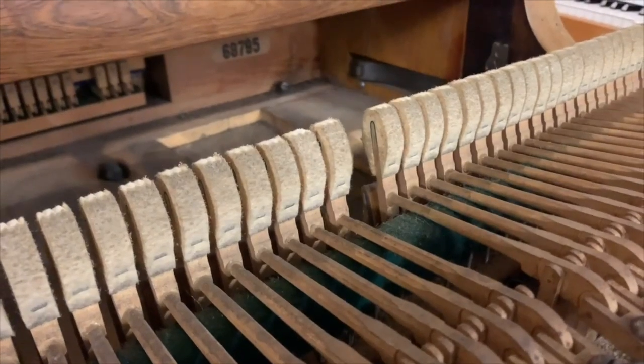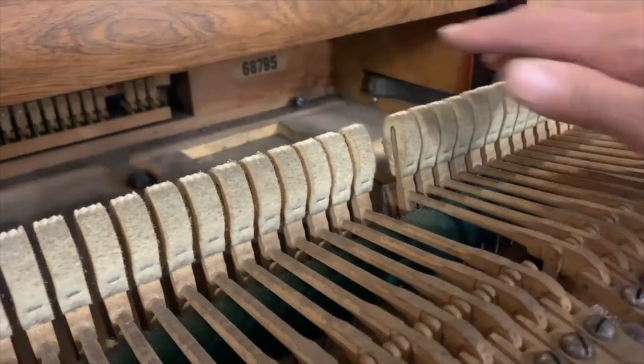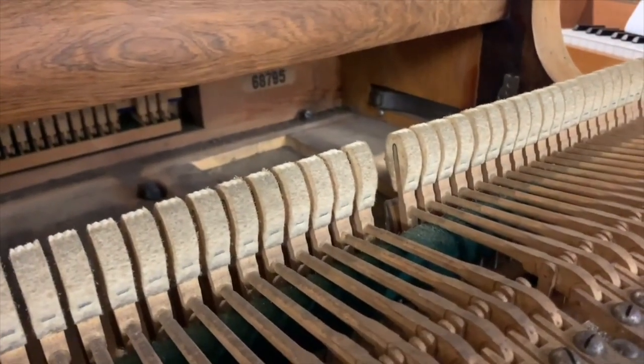That's the serial number at the back of the piano. All Bluthners, or nearly all Bluthners, have this number right at the back, so that's useful if you've lost the number on the top.